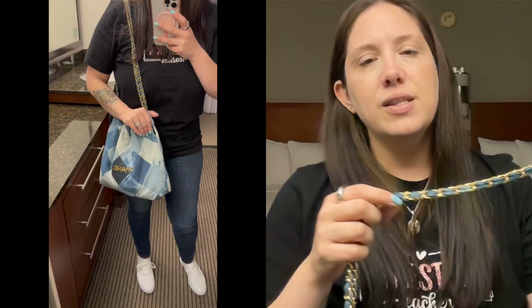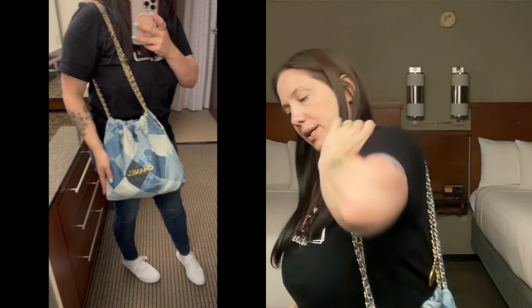There are a couple of complaints that I have about the bag itself, but nothing to do with the craftsmanship or anything like that. One of the things is my height. I'm only 5'2", and I'll insert a video of me just playing around with it in the mirror in a little bit. But this hangs extremely low on me, for my taste.